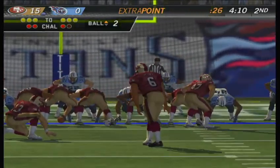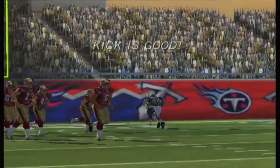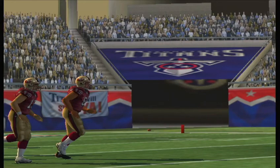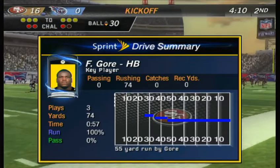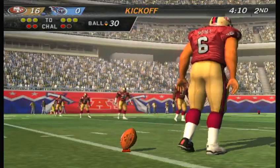Nedley comes in to attempt the point after. The point after is good, and a great finish to that drive as they got into the end zone, and the defense is going to have its hands full trying to keep them in check. They're really executing out there. Seems like just about every call they make works to perfection. If the defense can get them the ball back quickly here, they might be able to put this one away very early.